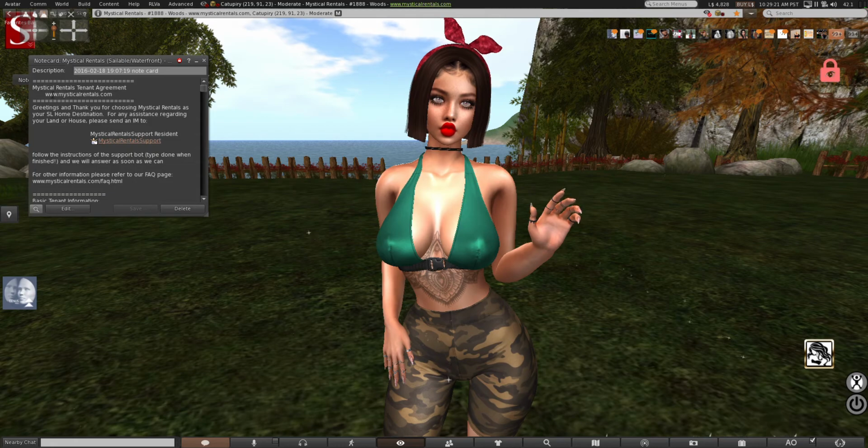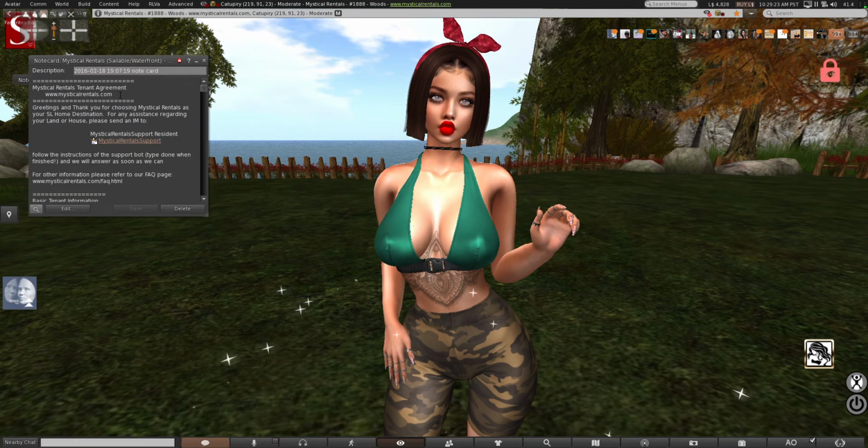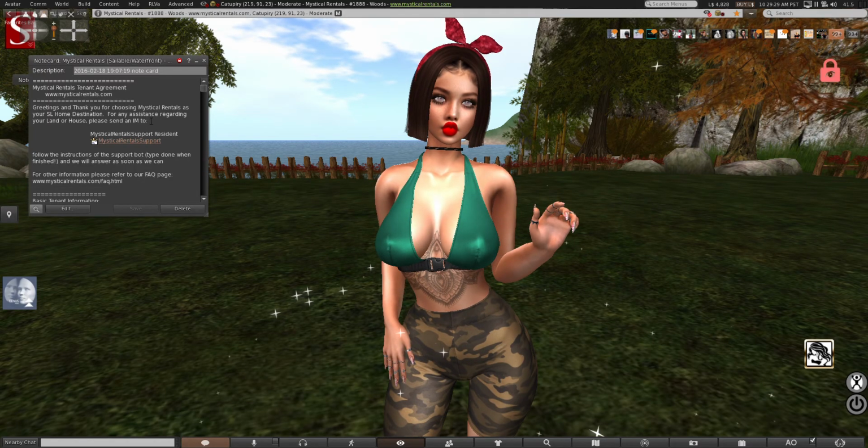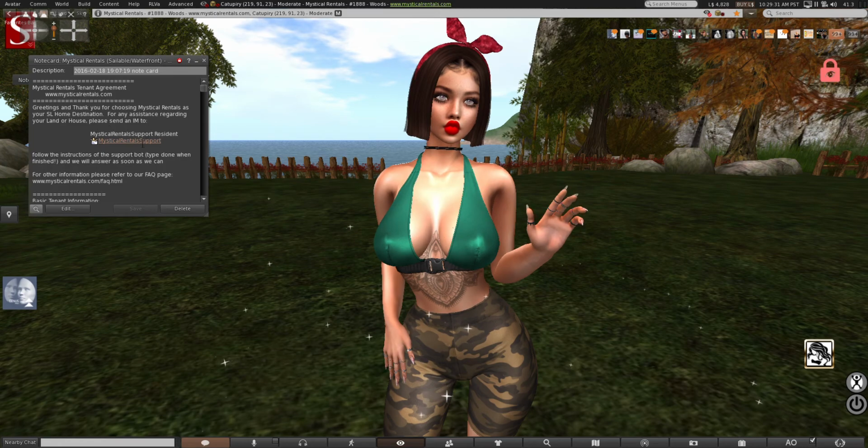Okay, so now that we've talked about all that, I'm just going to briefly go into the rules. It says Mystical Rentals Tenant Agreement. This is my own personal tenant agreement. It says, greetings and thank you for choosing Mystical Rentals as your SL home destination. For any assistance regarding your land or house, please send an IM to Mystical Rental Support. I can say they're really great.